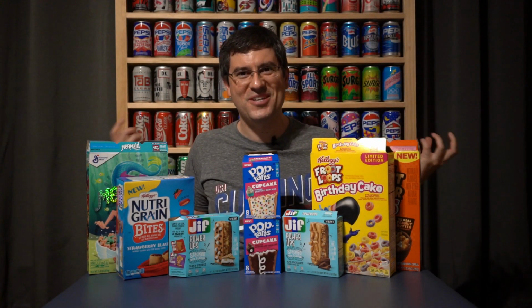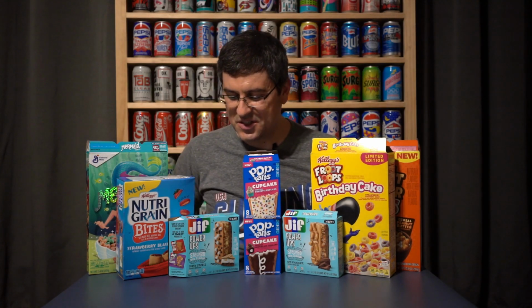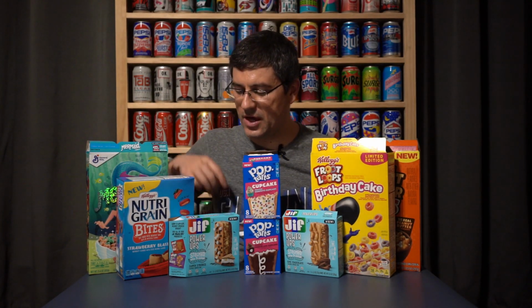Very light on the graham as well. You know, like s'mores, the number one thing in a s'more is graham. It's what you taste the most. They just did a very poor job of capturing that.